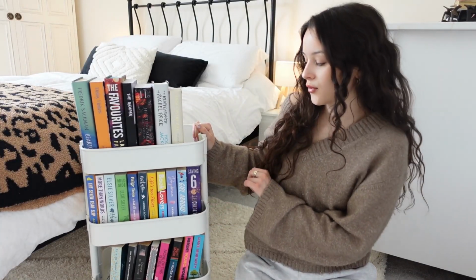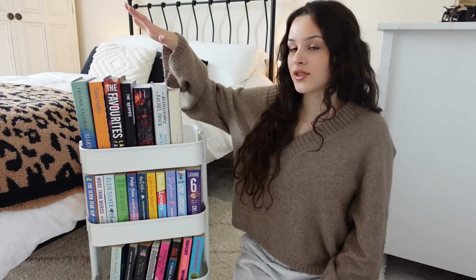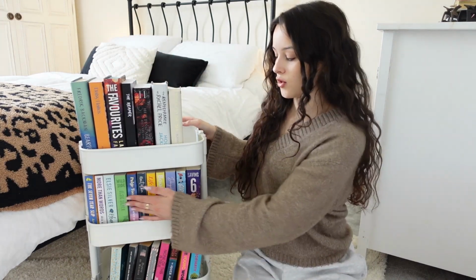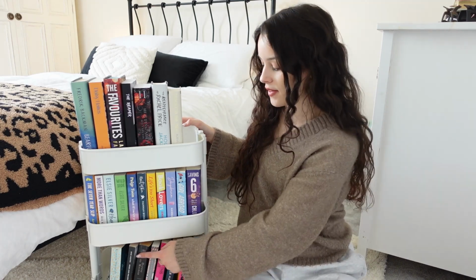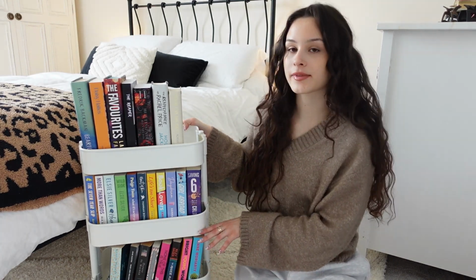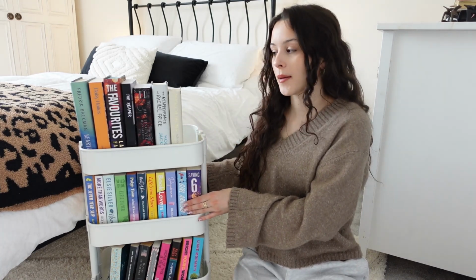I put all the books on. It's not crazy full, which is kind of what I wanted, but I did go back to get a few more. As you can tell, I've got hardback, taller books here, and then I've got my romance on the second shelf, and on the bottom I've just got thrillers, classics, literary fiction, that type of stuff. I'm so happy. It looks so much cuter when the books are on as well.